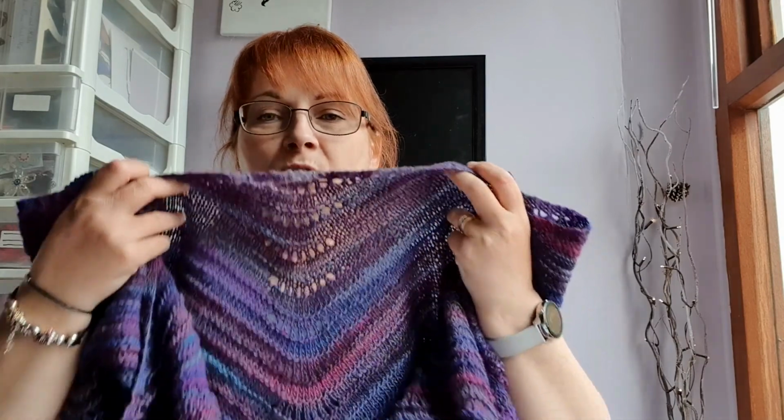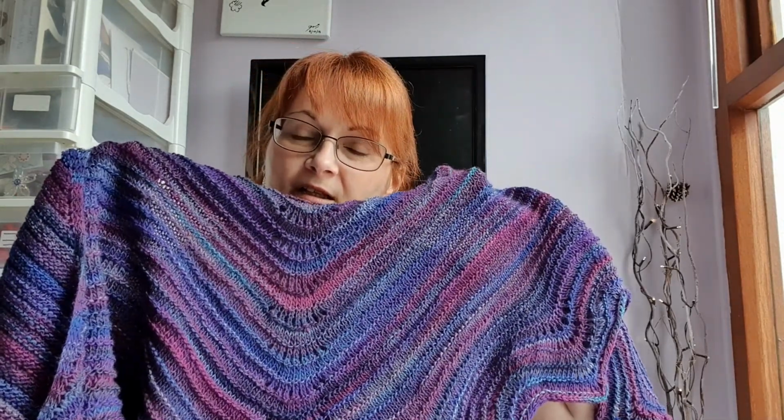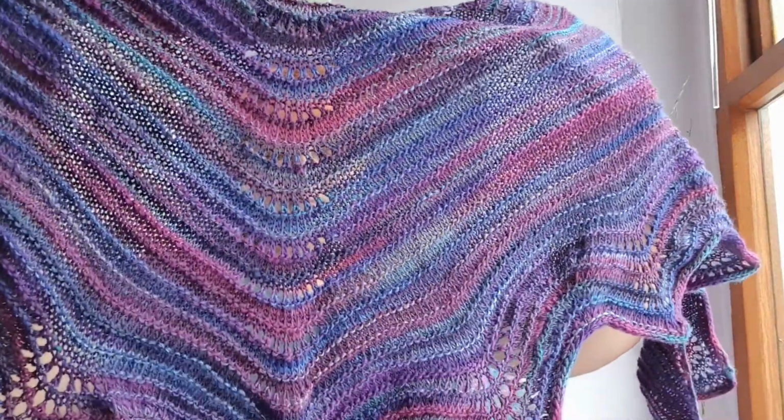The pattern is designed for 3 or 4 different colours, but I had this wool from Hobby, however you pronounce it. It's their Winter Glow yarn, and I loved it so much that I bought another 3 balls, as I am wont to do. They are different colours, they're not all the same. So I've got some really beautiful colours to knit this again.